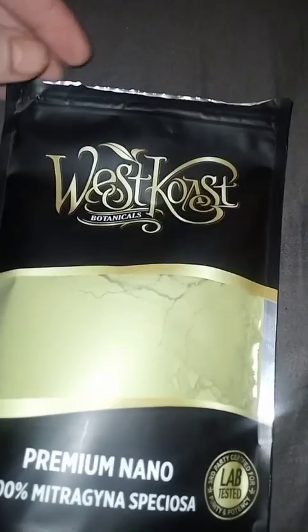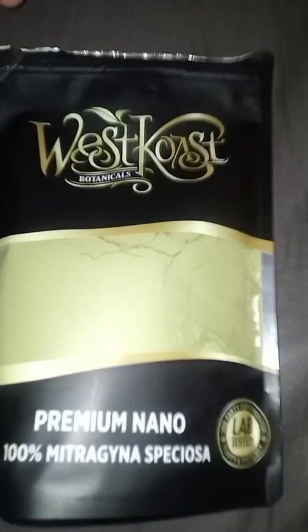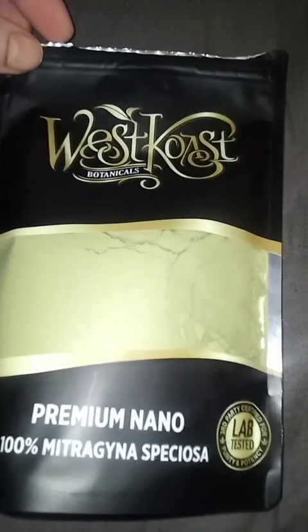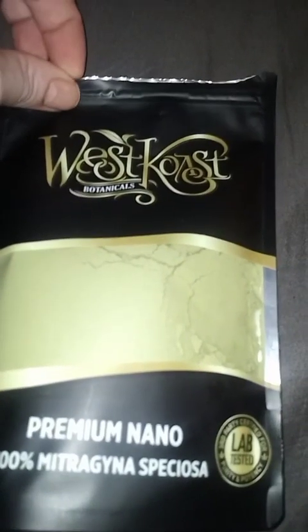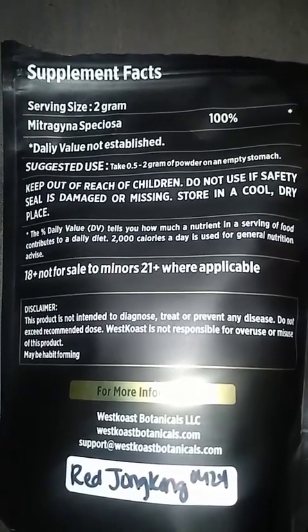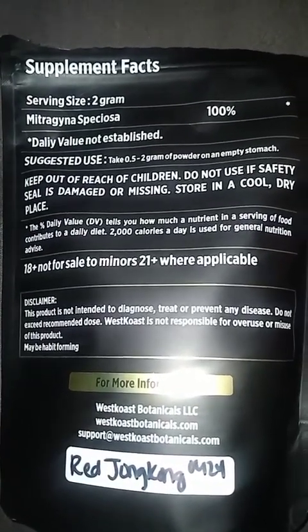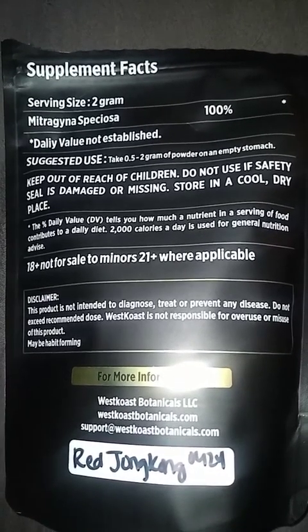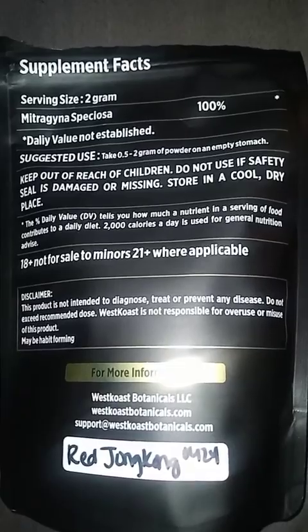I woke up just feeling a little off. I wake up in pain every day, but earlier today it was one where I was like, I might need a full ferment red, but no, this red JongKong helped me significantly. On the back, there's information for contact as well as suggested use, all of that good stuff. I don't feel like I need to go over it for every video because a lot of you are already consumers and you're already well aware of that.